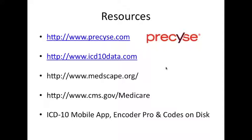I'm sorry, but you can search a code by description. You can search it by anything you want. So that resource is good for a computer. The app is usually a lot more user-friendly with a handheld device. But if you're going to use a computer, ICD-10data.com is a good resource.